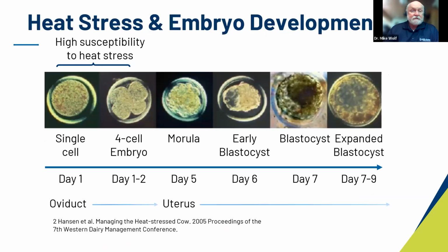And the reason for that is that during the early cell division stages, in just the first couple of days, probably up to day 5 at the most, there's a glycoprotein that's lacking to protect that embryo. Think of it as like an antifreeze, and therefore it causes early embryonic death that we don't even realize, other than that the animal will show up again 21 days later.